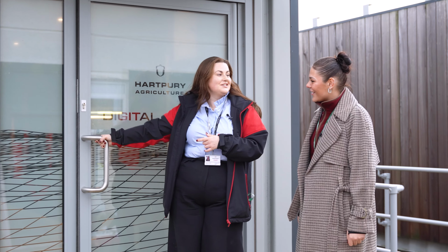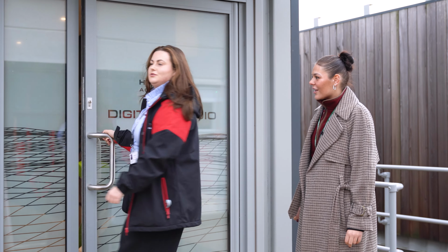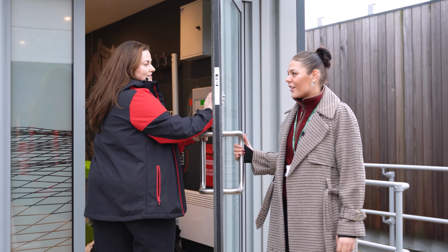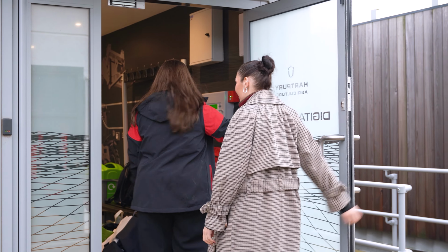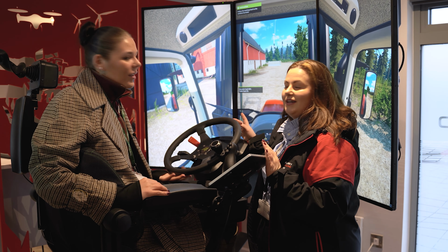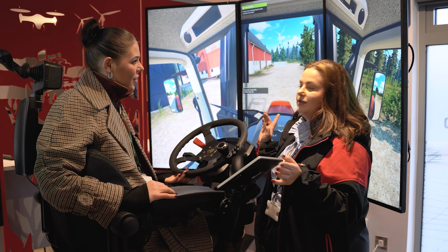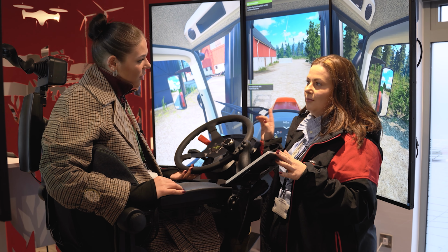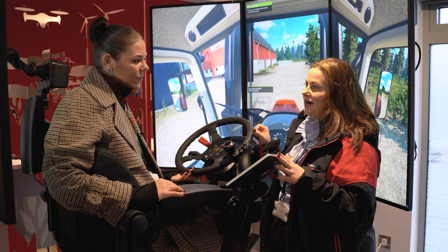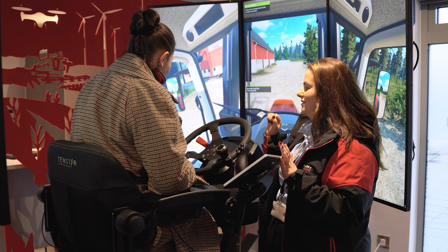So we're going to head into the digital studio that we have here. We've got 3 simulators which allow people to drive tractors and machinery in a virtual reality world. So this tractor at the minute is running a simulated exercise concurrently with 2 others. Someone's driving a combine and there's another harvest trailer out there. So if you want to pull that side down, we can get started.